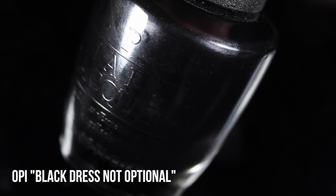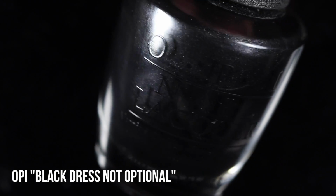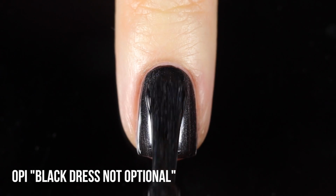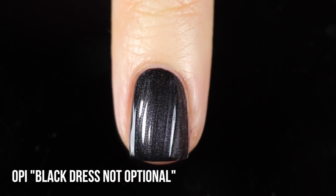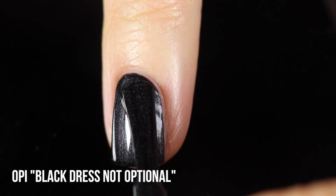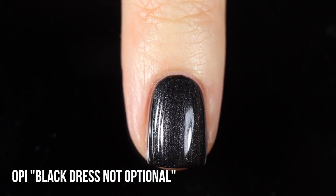So let's start off with a classic. This is OPI Black Dress Not Optional, and this is just a really beautiful black shimmer nail polish that almost has like a pearlized finish, but it's actually not streaky at all, so if you're not a huge fan of the pearl finish, I think you guys still might like this one. Basically, it's just an elevated form of black nail polish because it's just a little bit more than a cream, but it's not so glittery or shimmery that it feels like too much on the nails. I feel like it's just a little touch of class.